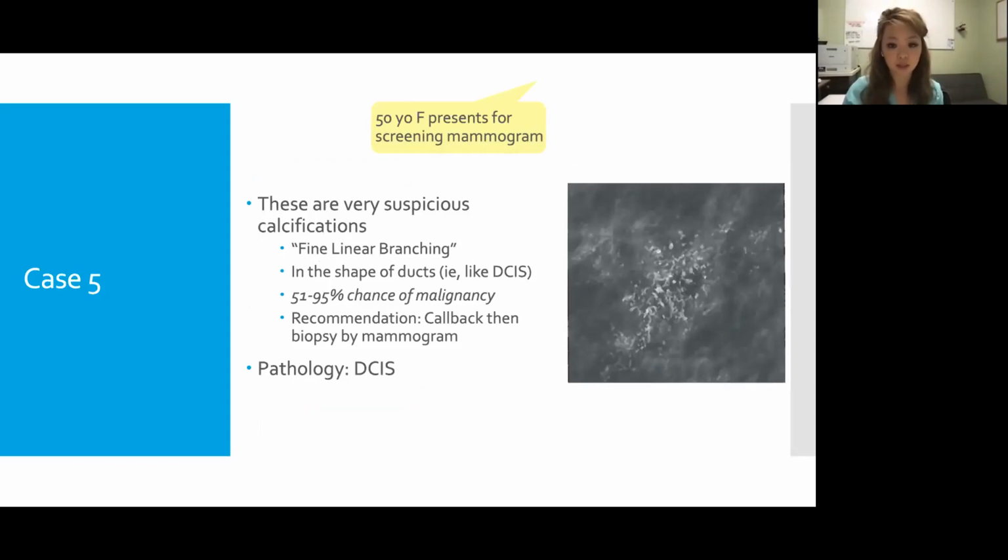These are very suspicious. There's actually a term for it. We call them fine linear branching. They're in the shape of ducts, which is where the cancer starts in the breast. When we see this, we need to call this person back for additional images, and then we generally will biopsy this area. And the pathology for this came back as DCIS.